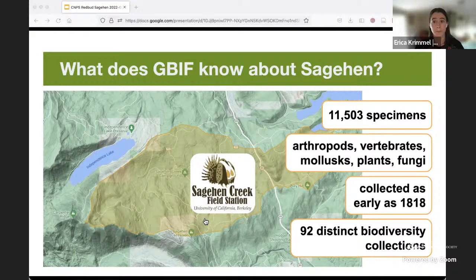This is important because site-based data produced at field stations is often disseminated by research genre. If you're a hydrologist, you're going to share your data with the other hydrologists. If you're an ecologist, you're going to share your data with the ecologists. If you're a plant taxonomist, you'll share your data with the taxonomists. But by sharing our collections data via GBIF, we're reuniting not only the disparate institutions holding the data, but also those different research genres.